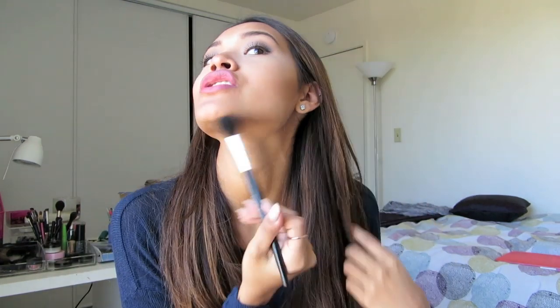And then if you have areas like the double chin area problem-ish, you could even contour underneath your jawbone where you've got the issue, and that will hide that a little more. But I like to just apply some to my jawbone to make it look a little bit more precise. And that is basically all I do for contouring. We're going to get on to highlight.